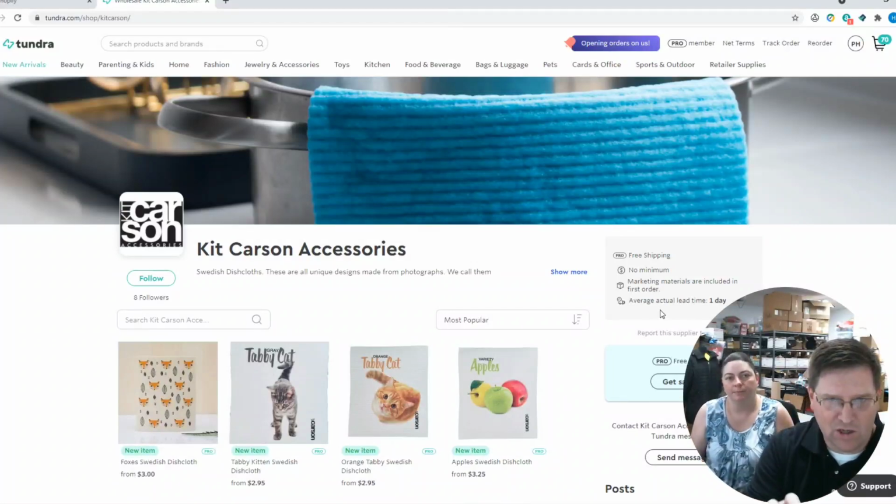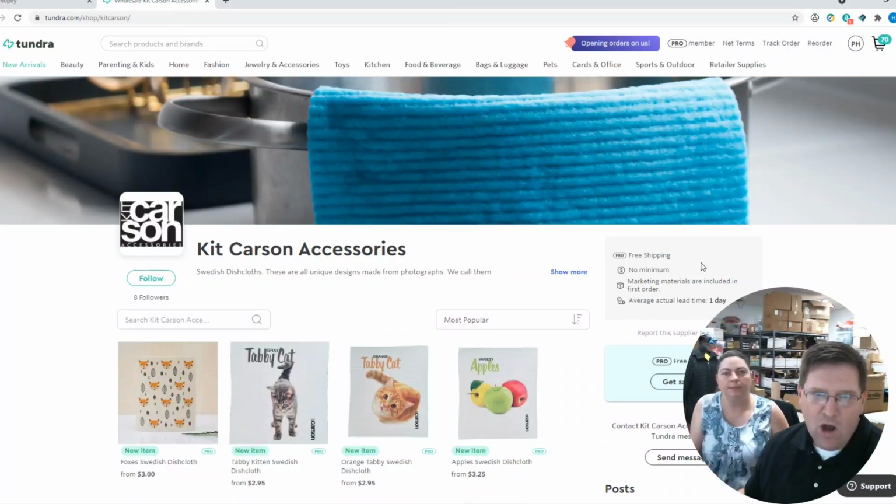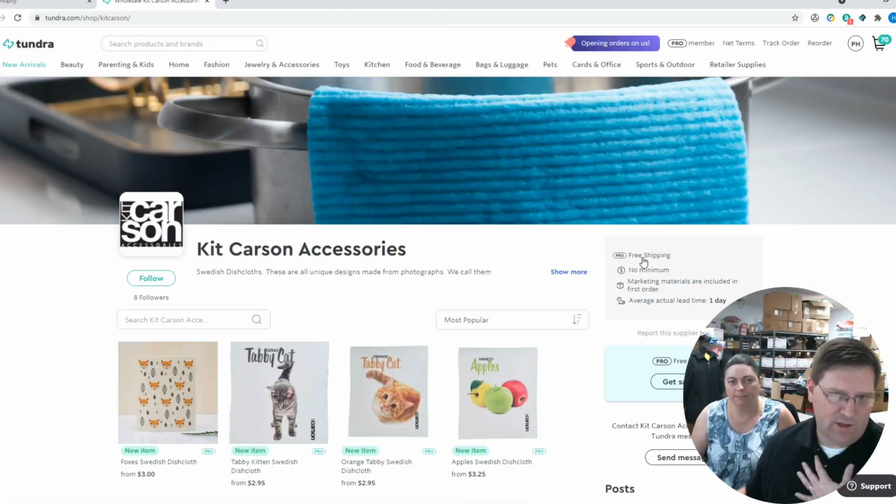So now you're in the Kit Carson Accessory store. Okay. Notice right up here in the little gray box. Again, it'll tell you what the shipping requirement is. I'm pro, so I get free shipping.